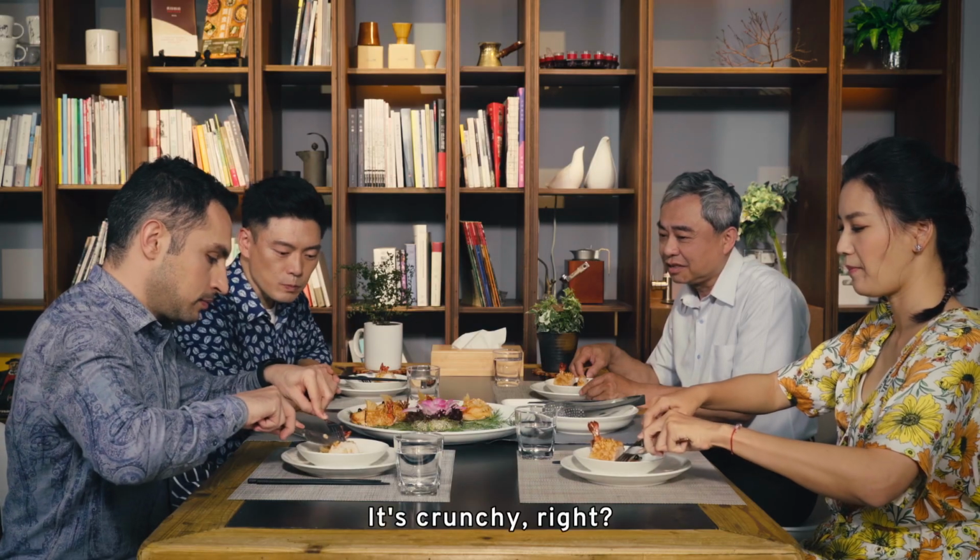When I first saw it, I thought it was a fish. And then when I took the first bite, oh, it's not a fish, it's a shrimp. My expectation and what I had totally surprised me, but it tastes delicious. 吃得很酥脆。 Delicious.